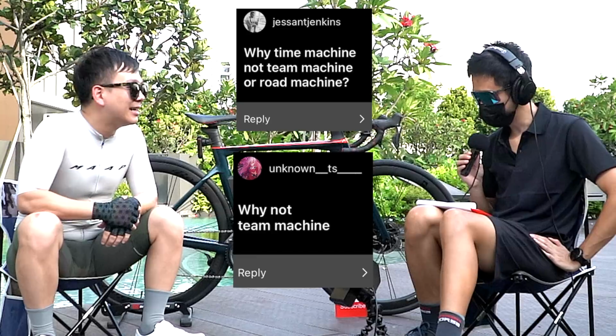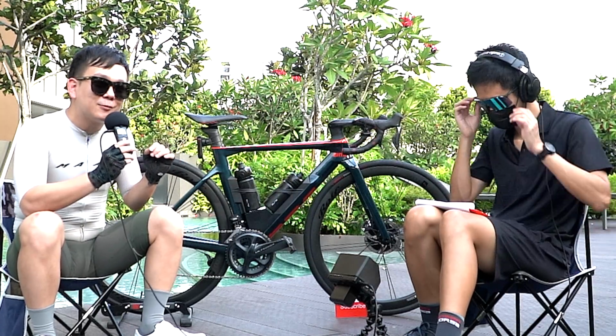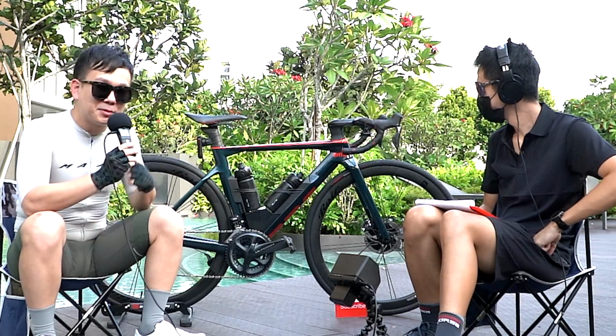Why not a Team Machine? I'm more in favor of aero bikes because the geometry really looks gorgeous to me, and I appreciate lines and I appreciate colors, so that's the answer.